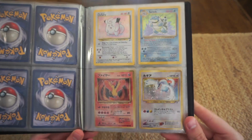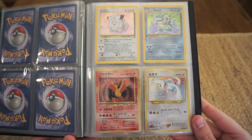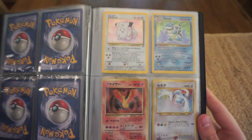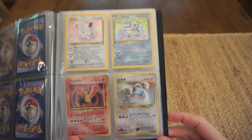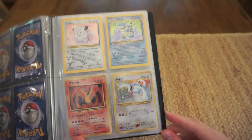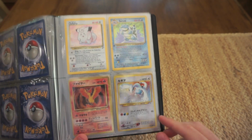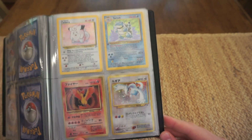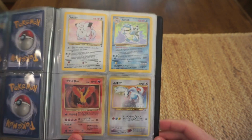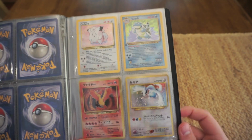Down here we have some Japanese cards. This is a Moltres, also from Fossil. Not a very valuable card, probably $5 or so. To the right of the Moltres we have a Japanese Lugia. If this guy was first edition, I'd be a very lucky man because the first editions are worth thousands and thousands. But I did some research on this guy, and just the Japanese non-first edition form of Lugia is worth about $50, but still a very nice card.